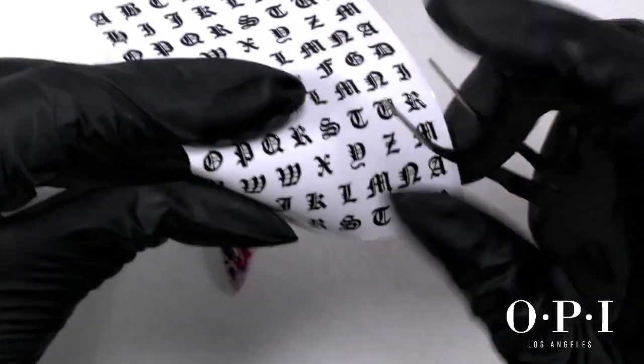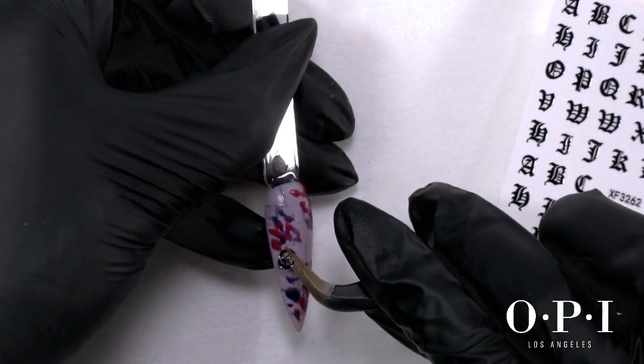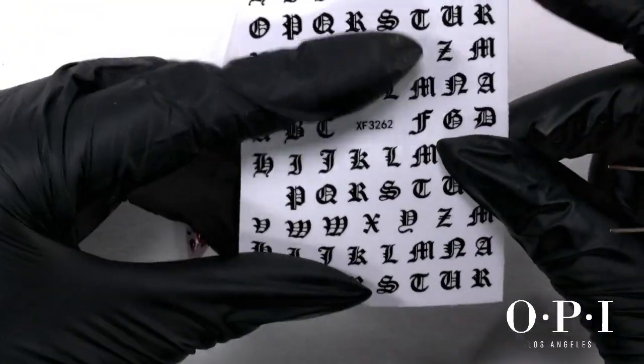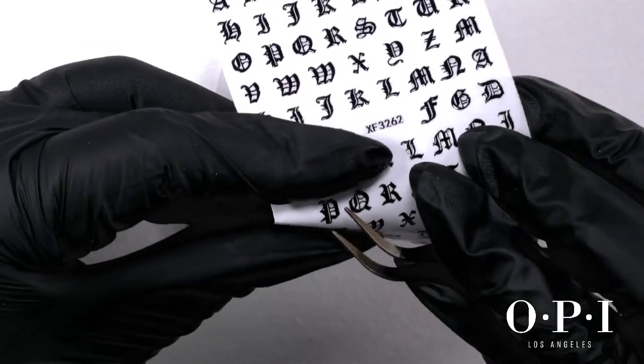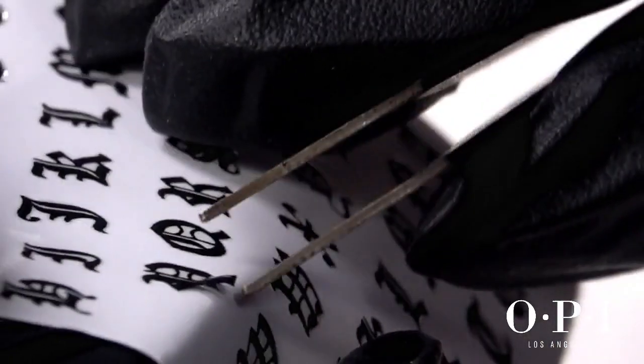Okay, so the L doesn't want to come off. So let's do OPI instead. How about that? Flexibility. Right, so simply place. Now, nail art stickers nowadays are so much nicer than back in the day. Oh my God, all we had was water decals, right? 15, 20 years ago. Did I just say that out loud?